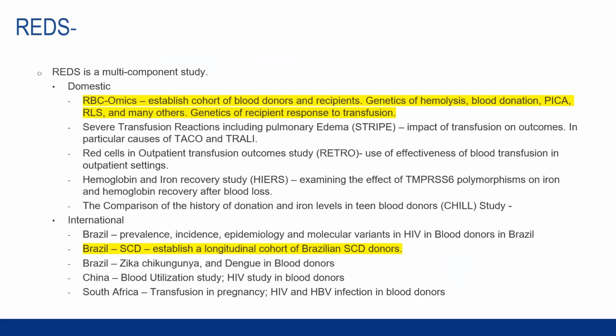to investigate various aspects of blood donation and blood transfusion, both within the US and internationally. And within REDS, there were about 10 different studies being run, both in the US as well as internationally. And I'm going to talk about 2.